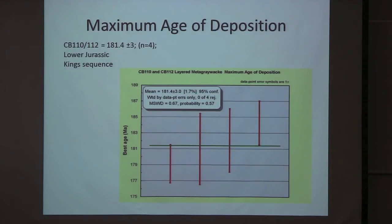Okay, so these are the samples we've got. The King sequence rocks, we have the age of 181 million years, plus or minus 3 million years. So we've got a pretty good age on that. We've got 4 zircons in a fairly nice bracket. And that gave us statistically a fairly nicely bracketed area. And it turned out that that is not a surprising value for the King sequence rocks that we got.